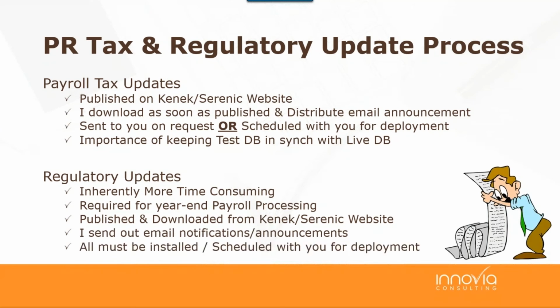Okay. Again, regulatory updates, those all have to be installed regardless of what version of payroll you're running. Each version has its own set of regulatory updates. So it's really a personalized analysis that we need to do to make sure that you're up to date on those.